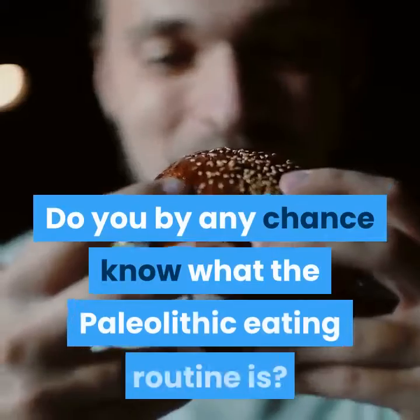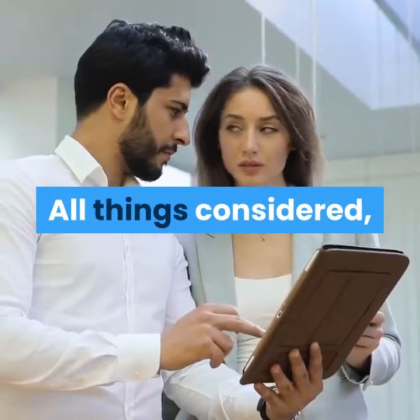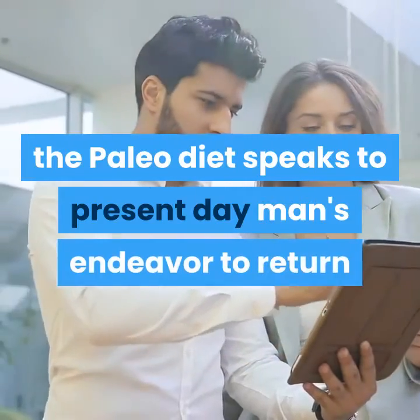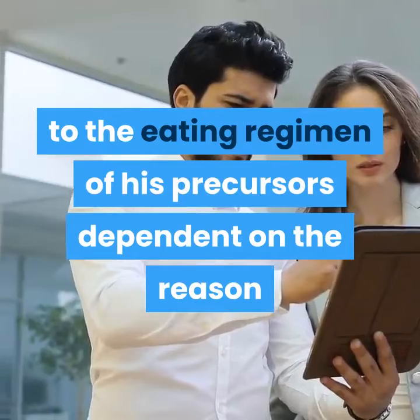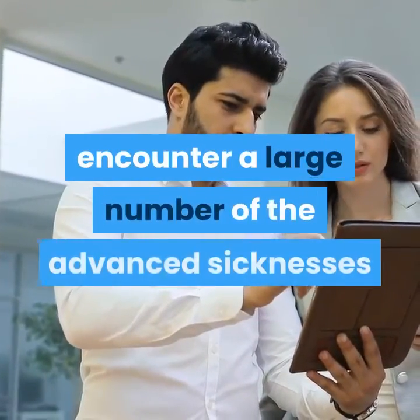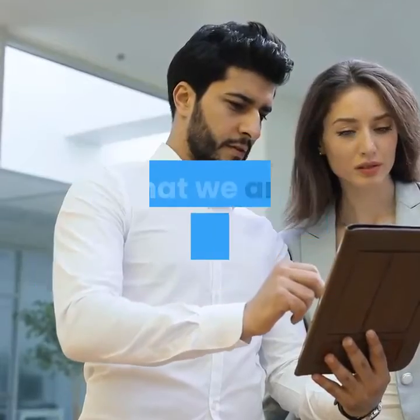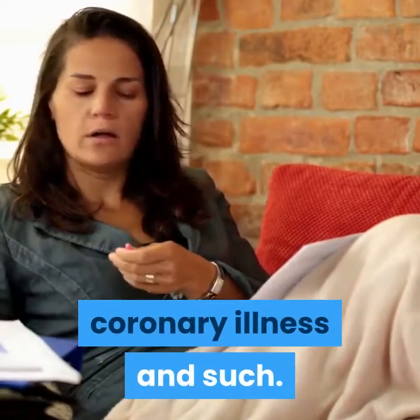Do you by any chance know what the Paleolithic eating routine is? Well, the paleo diet represents present-day man's attempt to return to the eating regimen of his ancestors, based on the premise that these people, while living on such an eating routine, didn't experience many of the modern sicknesses that we are experiencing today. Illnesses like hypertension, stroke, diabetes, coronary illness and such.